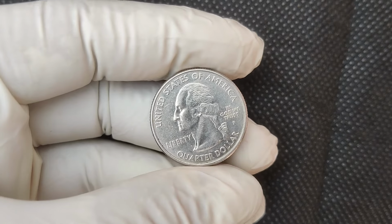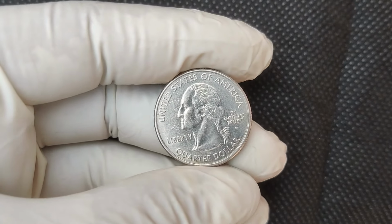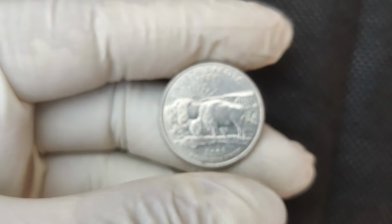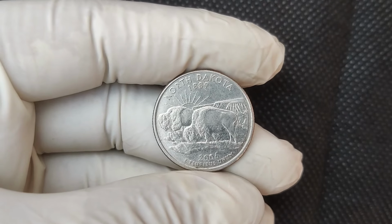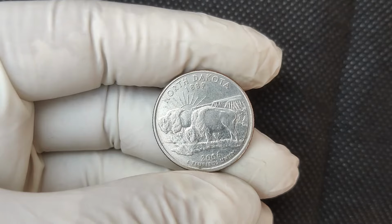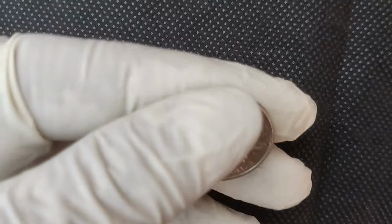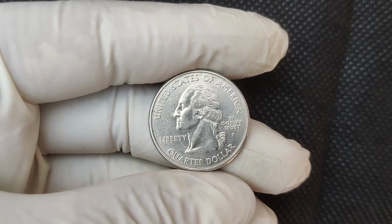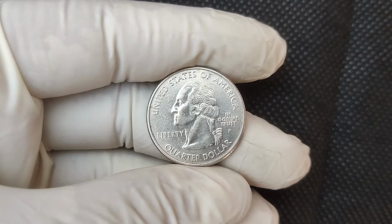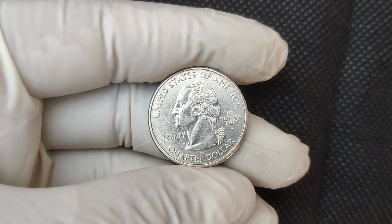So, there you have it. That 2006 P mint mark quarter might be more than just a piece of change. It could be worth thousands of dollars. With mint errors, high-grade examples, and a strong collector market, this small piece of currency can become a valuable investment. Who knows, maybe that quarter in your pocket or piggy bank is a hidden treasure just waiting to be discovered. Remember to check your coins carefully, and if you're lucky, you might just strike it rich.